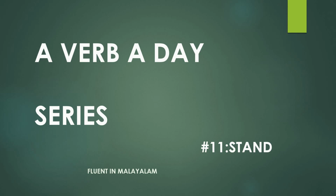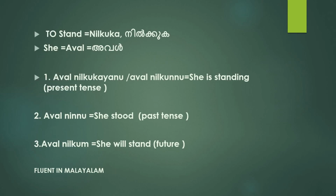Today we are continuing with a verb a day series and we are going to the 11th verb, which is stand. So let's start. To stand in Malayalam is nilkuga, nilkuga, or you can say nikkuga. I have used examples using nikkuga, so you'll understand that.